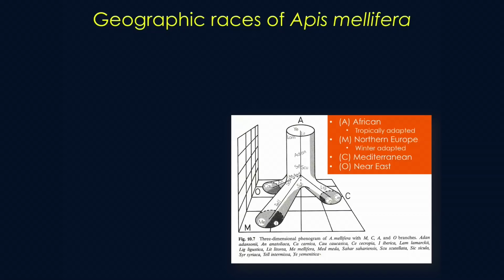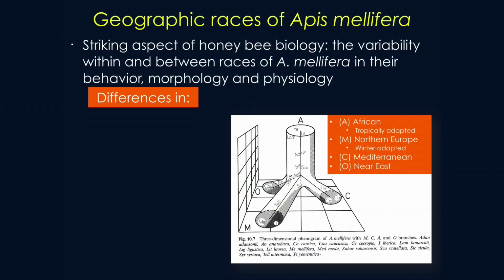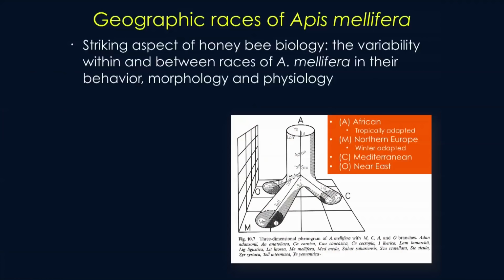There are some striking aspects of honeybee biology: the variability within and between races of Apis mellifera has a lot to do with how they behave, what their morphology is, and how different they are physiologically. There are a lot of differences that can be observable, and some that are not, for which you need to do a lot of genetic tests. But typically for the strains, we have identified these differences visually, as I said, or morphometrically. And we also have these hybrids, so it's difficult to assess these differences if we see hybrids.